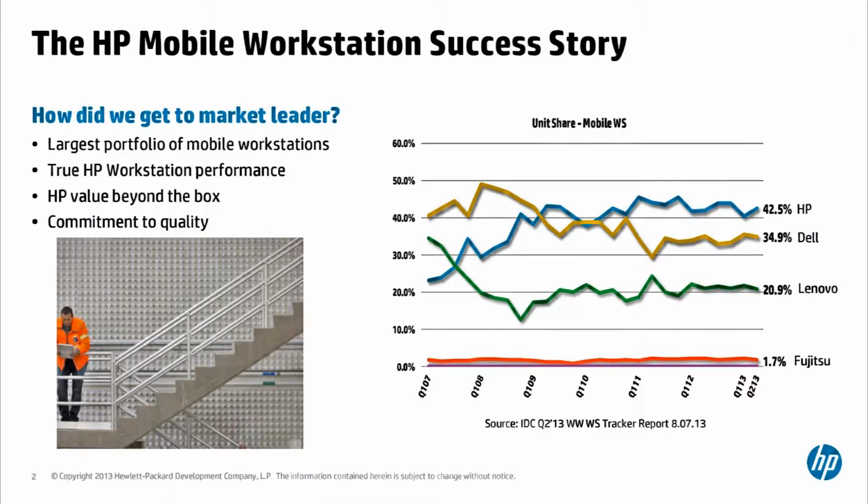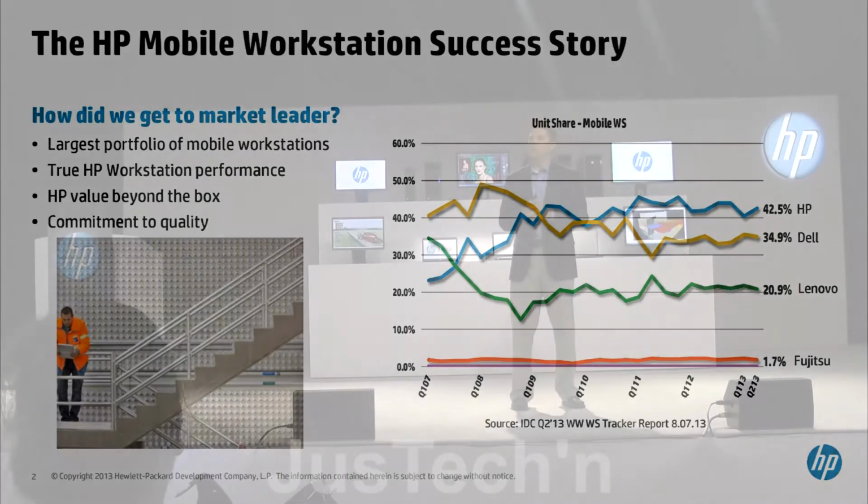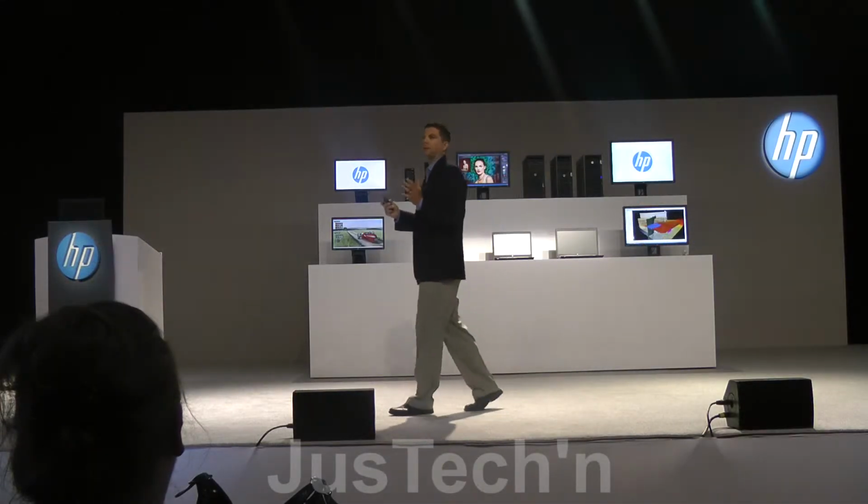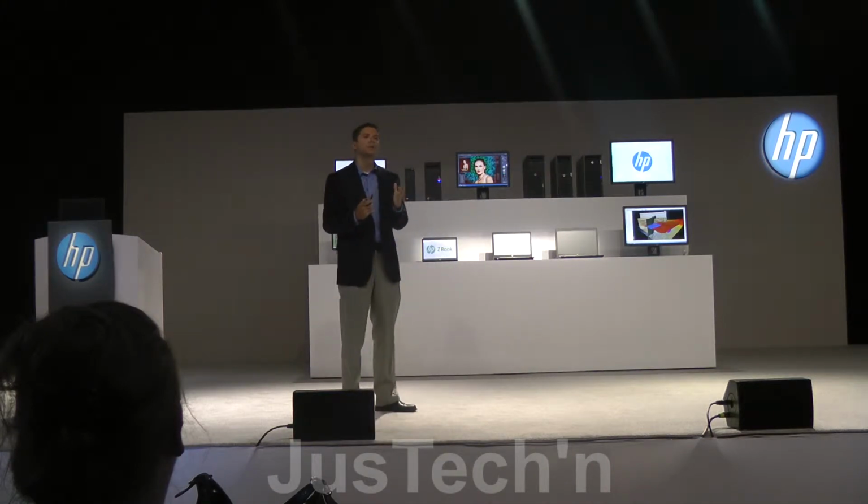So the mobile workstation success story, and it is a very successful story. If you look at the top right there, you'll see our unit share. Basically, this is from IDC. We have #1 market share worldwide, coming in at over 42% of overall market share for mobile workstations. So how did we get there? Well, we talked to the customers. The customers tell us exactly what they're looking for.